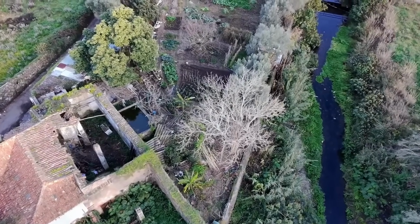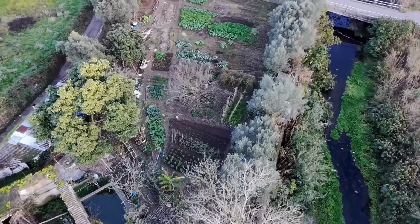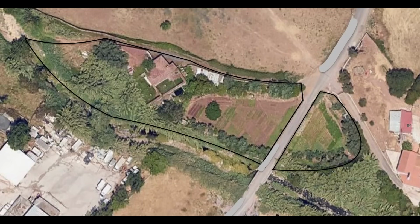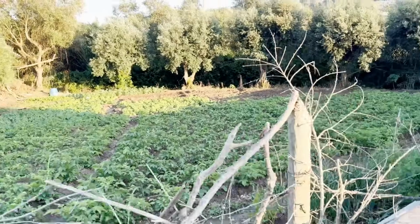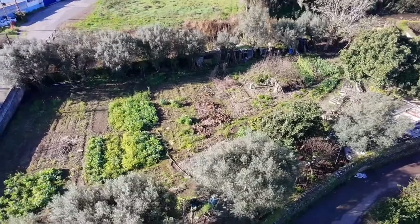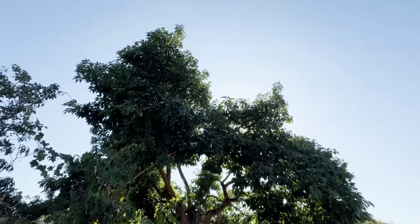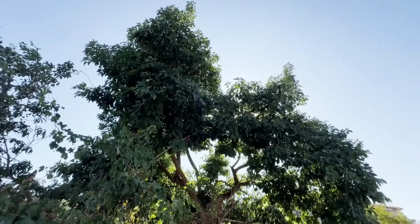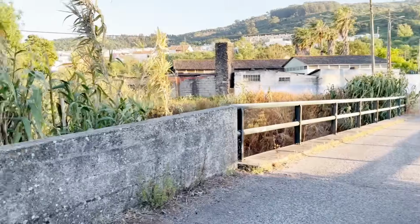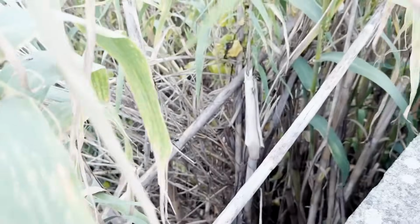To give you a better sense of scale, our property has around 4,000 square meters, divided into two parcels, this one and this one. Sr. Amílcar keeps his garden here and here. All around the land there are olive trees. And scattered throughout, you'll also find fruit trees, fig, apple, peach, walnut, and even a massive avocado tree. Here we also noticed a branch of the river being diverted to this side of the property.